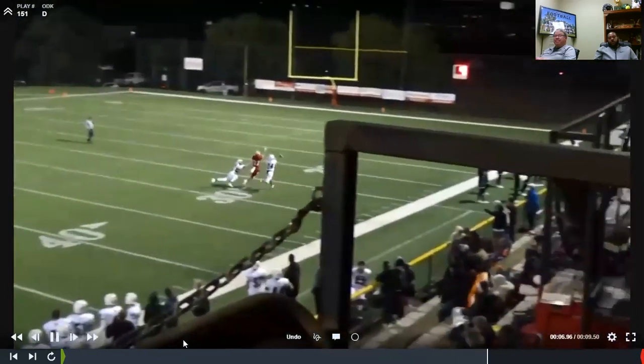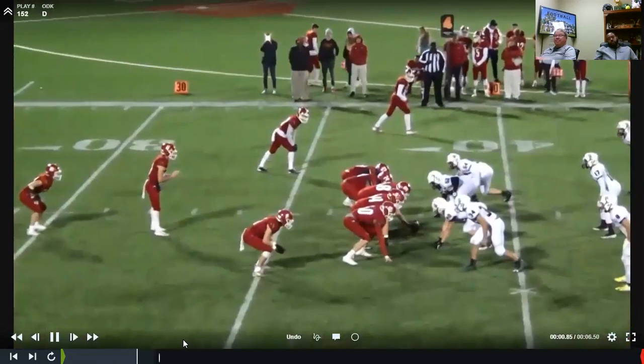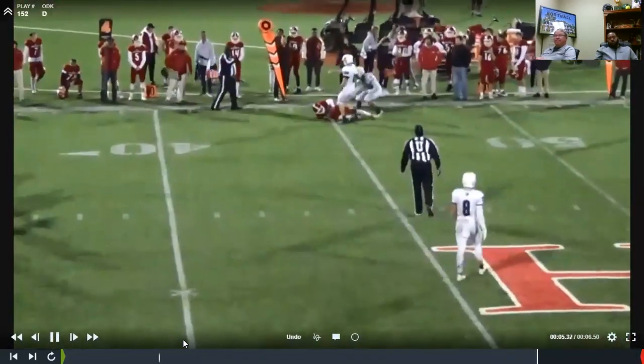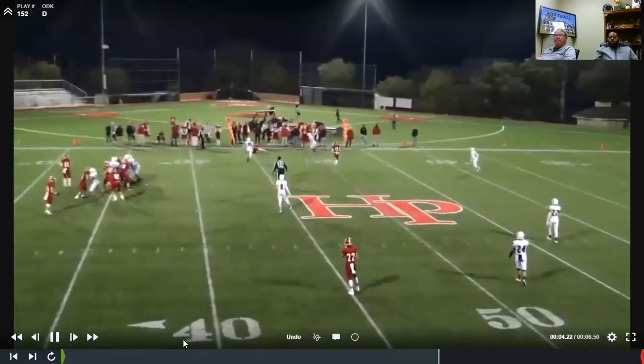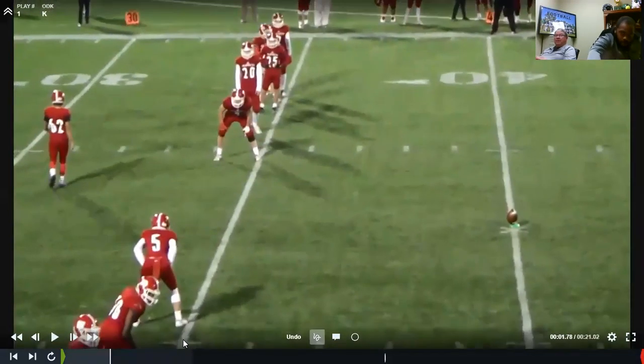So, Friday route, up and speed out. I don't know if he caught that one. It's a ball game. Well, congratulations, guys, on the big win over Hyde Park. Yes, sir. 51-30, final score.